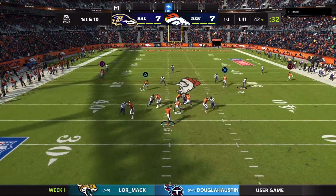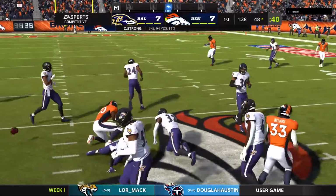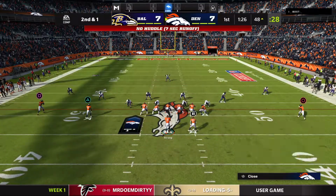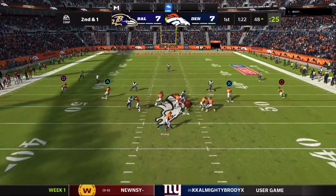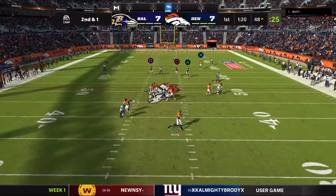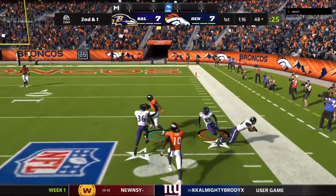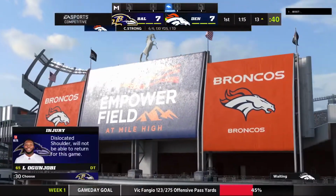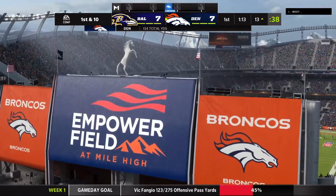Back to throw now on 1st down. Out quickly to Judy. Give him 9 there on the 1st down completion. Here's 2nd and a yard. He'll drop to throw. Man open, he's got it, complete to Courtland Sutton. And all the way inside the 15 before they drop him. 36 yards on the play.